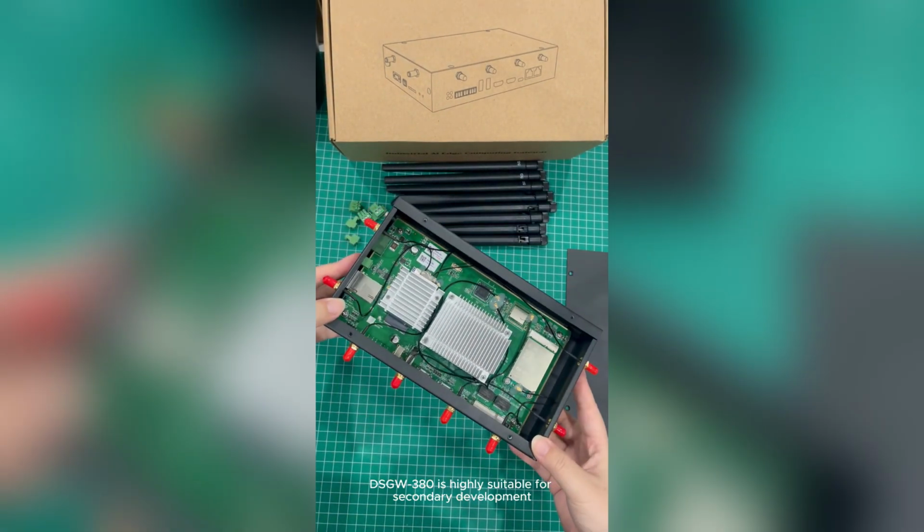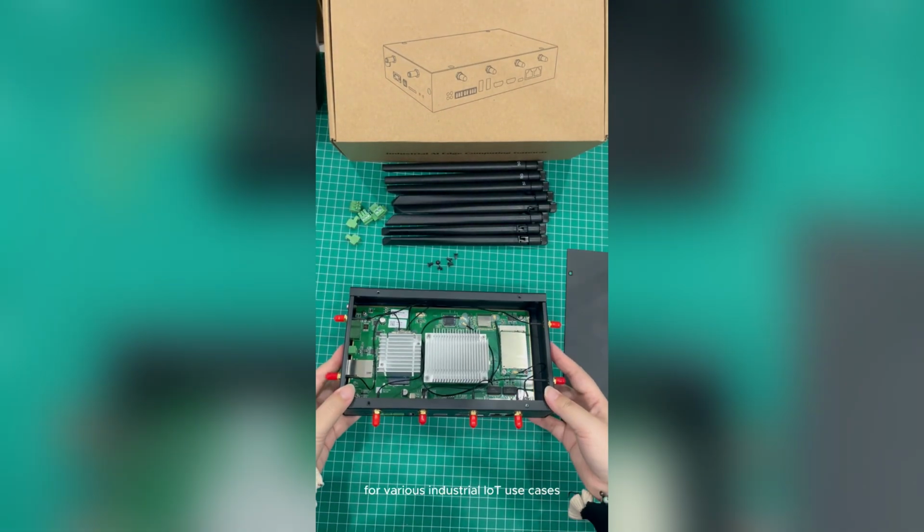DSGW-380 is highly suitable for secondary development for various industrial IoT use cases.